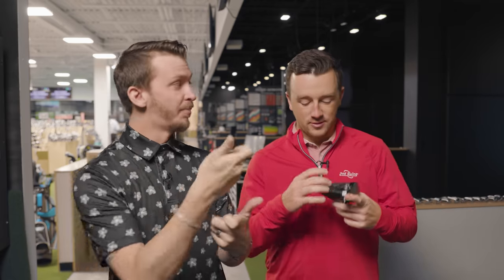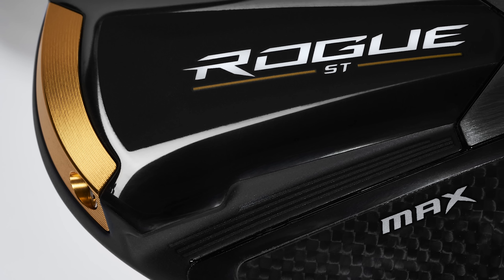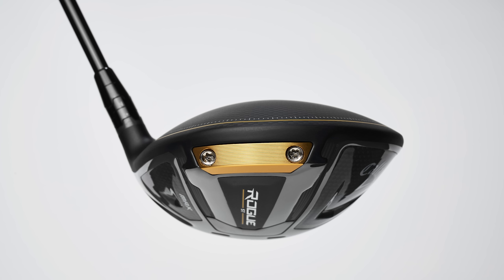And Thomas said that one goes a little more left for him. They still have another head, the Max D, to turn that ball even more. Yeah, the speed cartridge back here really brings the weight back. And then, like you said, the Max D brings it even further. Now, with this one, Thomas already had some draw bias with the Rogue ST Max. Right. The Max D could probably really turn that over for golfers struggling with a slice.